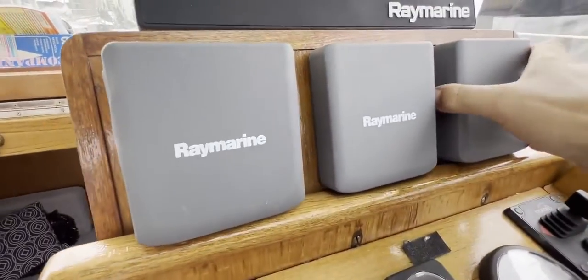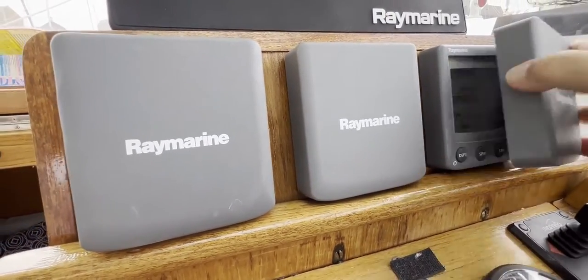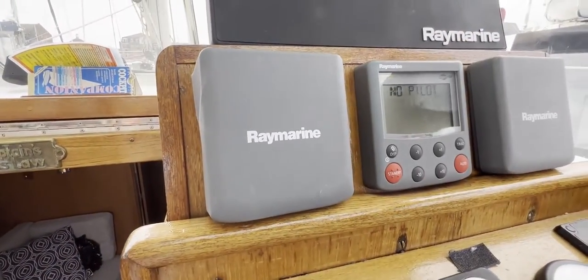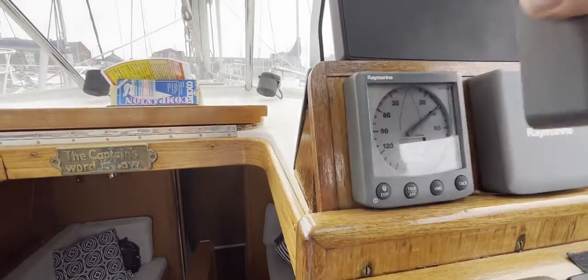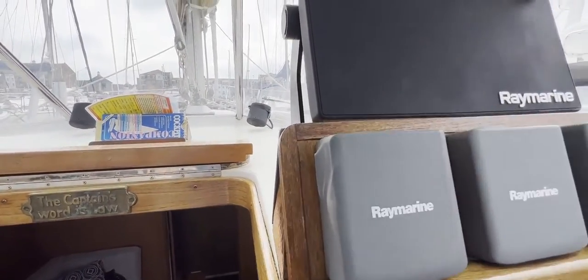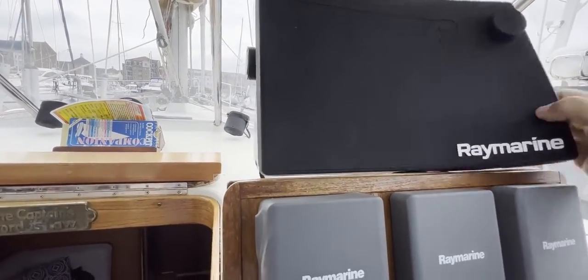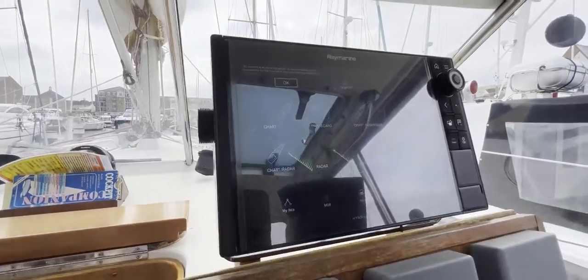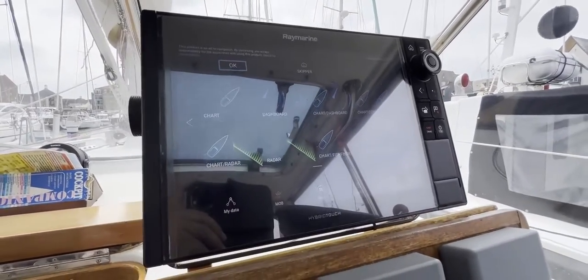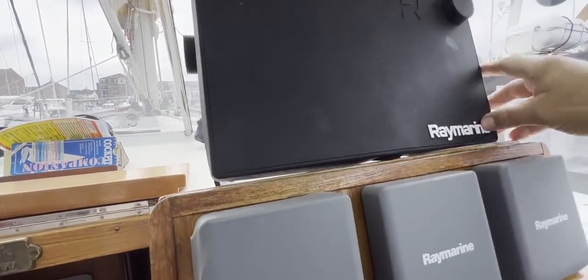Then if we look under these covers right in front of your very face, if you're the helm, we've got the depth, we've got the speed, we've got the autopilot, and we've got the wind speed indicator there too. And then above them we've got this really, really lovely Raymarine unit. Very nice touch screen. There we go. Does all sorts of bits and pieces. You can play with that to your heart's content. And again, it's right in front of your eyes. So really nice and easy to see.